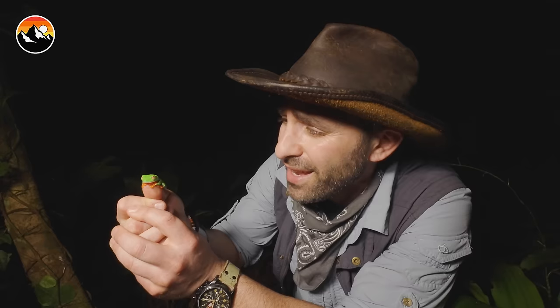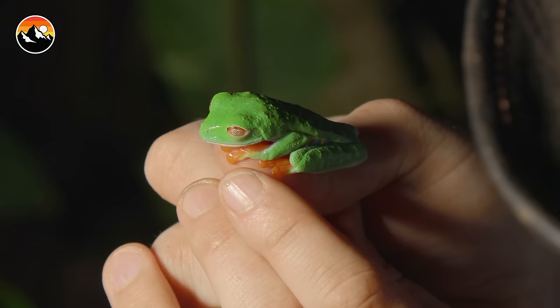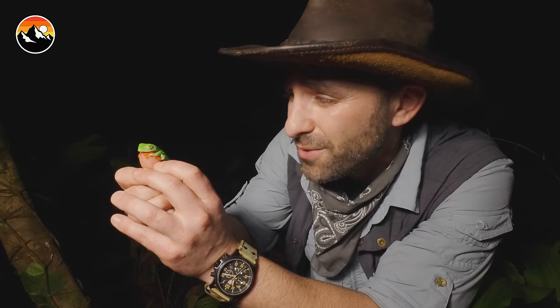And even despite the fact that I've got him perched on the edge of my thumb there, the frog is still half asleep. And look at that. There's a little nictitating membrane that comes over the eye that even has camouflage on it. Looks like the veins of a leaf. This frog is an absolute master when it comes to camouflage.